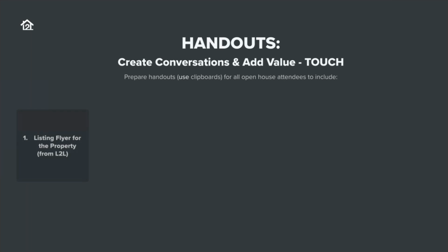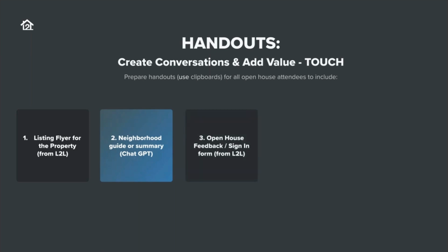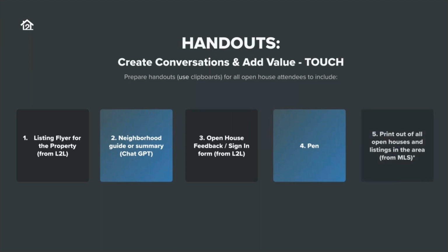First thing is, you're going to prepare handouts for your open house, yours or borrowed. You're going to use the listing flyer, which we saw a little earlier. You're going to do a neighborhood guide using ChatGPT. In fact, I believe I got the prompt somewhere here. Then an open house feedback form, whether online or print. Have a pen. Go to the dollar store or Amazon and buy a 100 pack for $15, or 20 for $5 or $6, but have pens available.